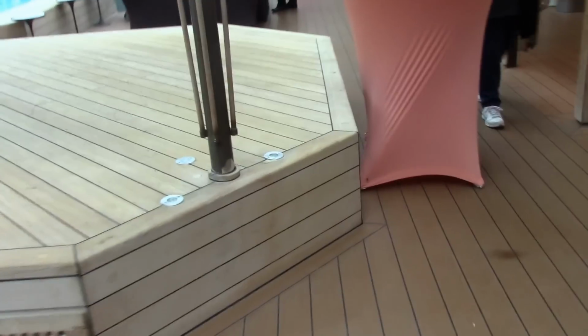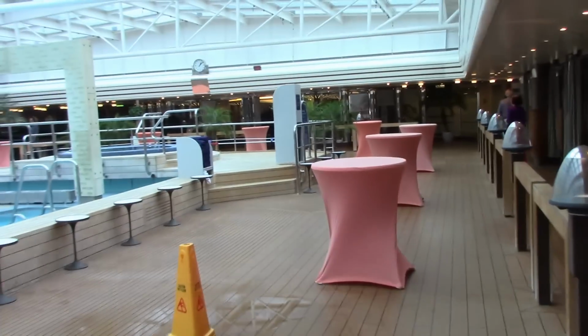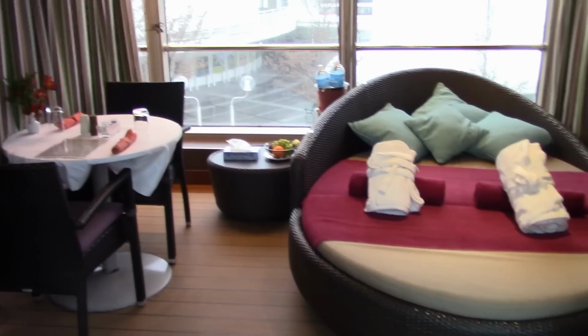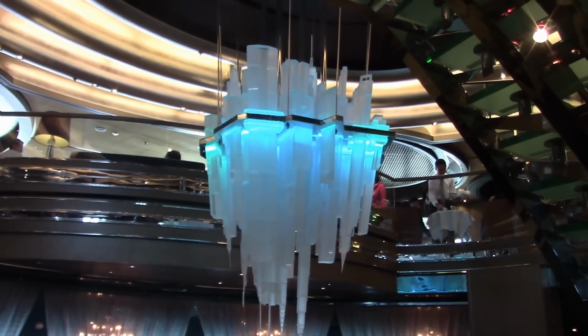They're doing some wine tastings. Hello. These are some private cabanas they have here. I'm not sure how much they cost, but I'm sure they're not cheap. And then this is going into the spa. This is the atrium. Those sculptures are supposed to look like New York City.